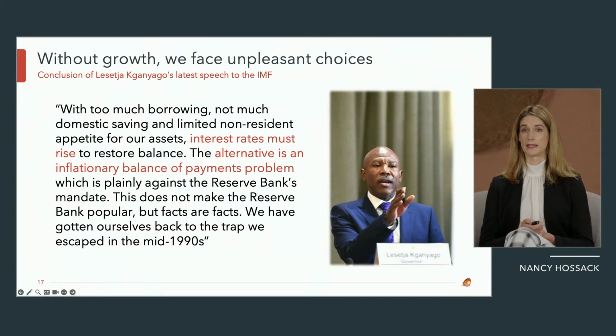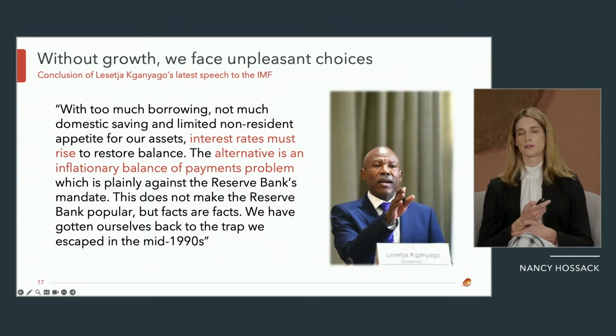This is a man that really gets it, and I think that this is an important quote. This was the conclusion of Lesetja's latest speech to the IMF. He says, "With too much borrowing, not much domestic saving, and limited non-resident appetite for our assets, interest rates must rise to restore balance. The alternative is an inflationary balance of payments problem, which is plainly against the Reserve Bank's mandate. This does not make the Reserve Bank popular, but facts are facts. We have gotten ourselves back to the trap we escaped in the mid-1990s."